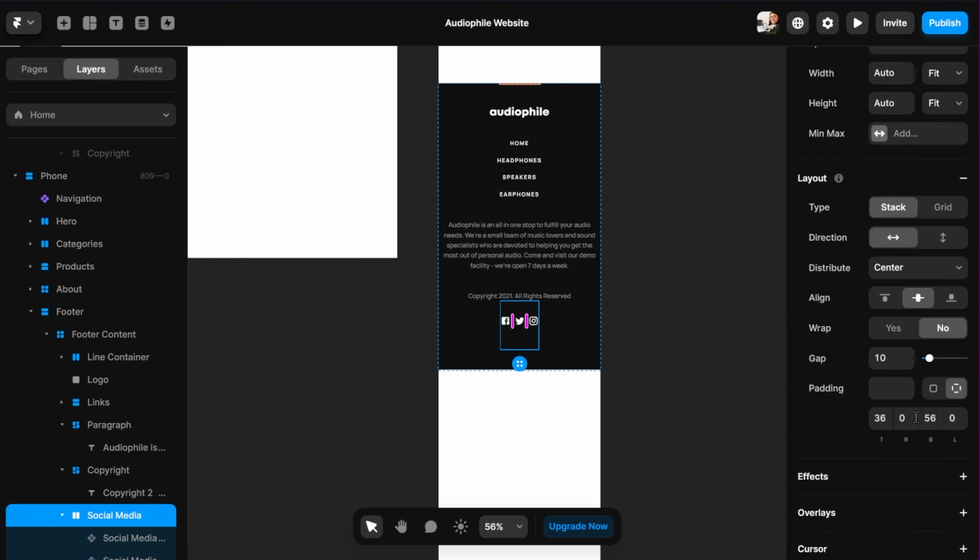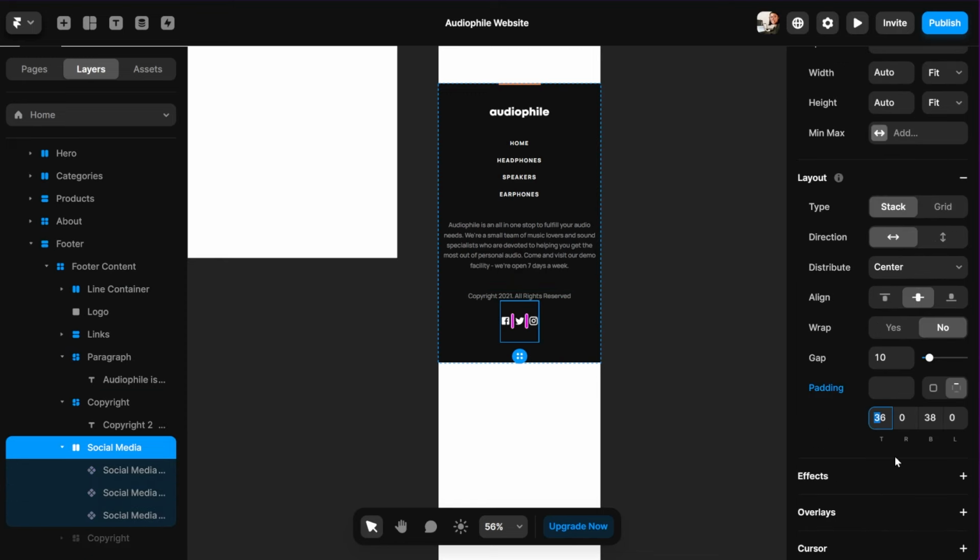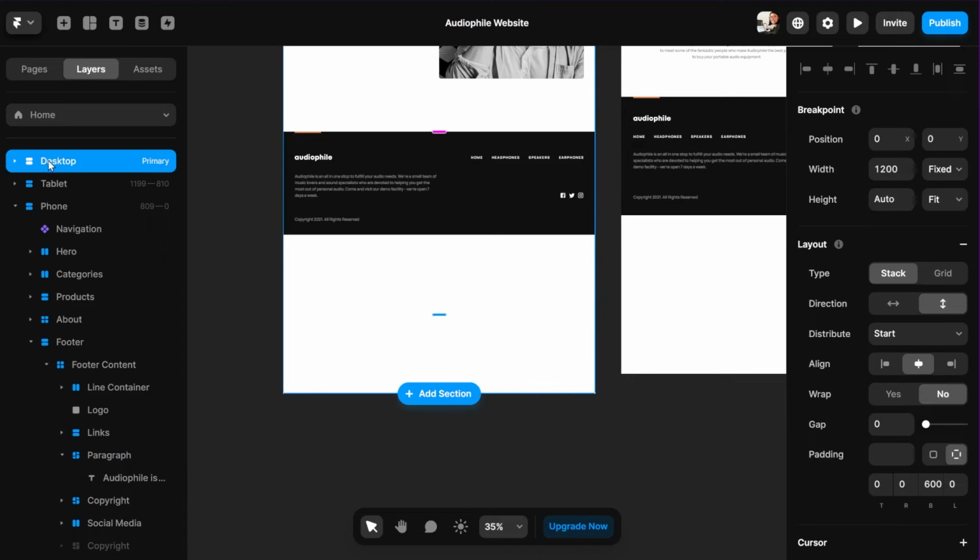And then adjusted the padding for the stack. I also added padding for the footer content to add space on the left and the right. And the very last thing, I removed that extra white space at the bottom of the website.